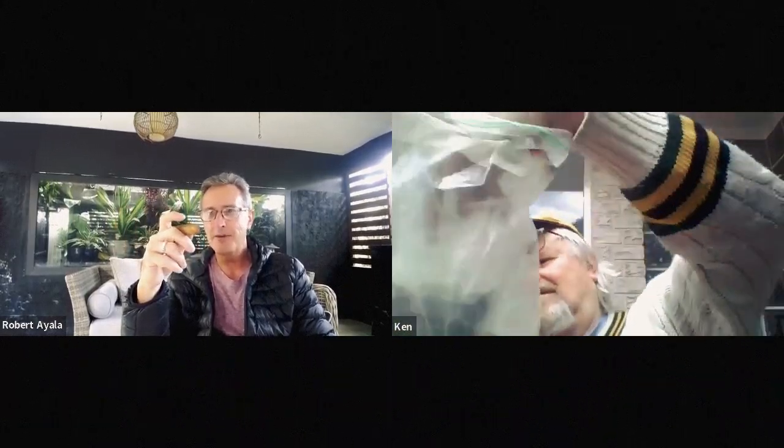So what's your draw like, Ken? I had out the punch, but of course I'm going to need the clipper. So at this stage, from a construction perspective, my draw is excellent. The cigar's falling apart, but I've licked it down. I've swirled it around. I'm hoping it holds together through the course of the review.